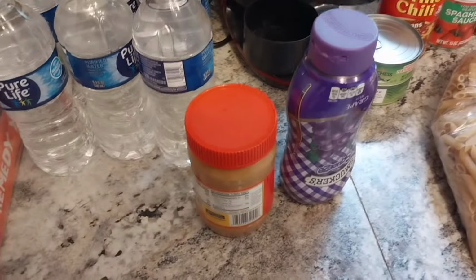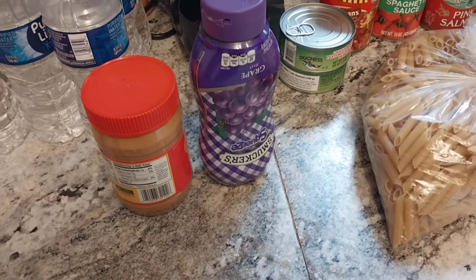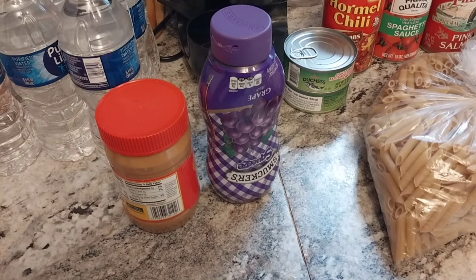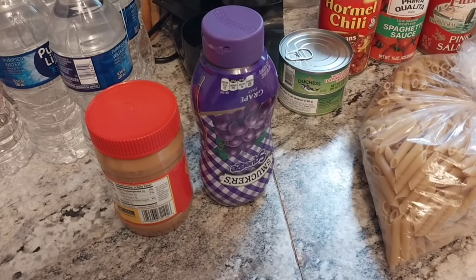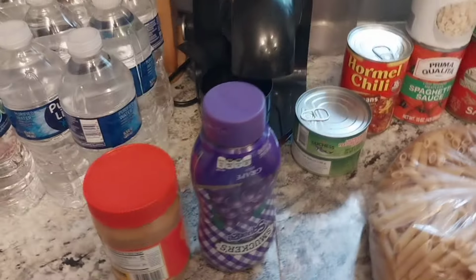Check this out. We got some peanut butter and jelly. I should show you how to make my peanut butter and jelly little tart things. You put some bread together, you fry them up. It's really cool for the kids. It's real simple. I can go show you how to do that.